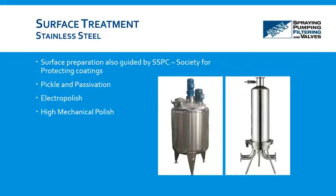So this is particularly important for any applications deemed as sanitary, or they may be required as they're used in a food and beverage application. So you do not want a rough surface because that's a potential area where contaminants can get trapped, and therefore that process is no longer considered sanitary. So it is important to have that surface polish as required.